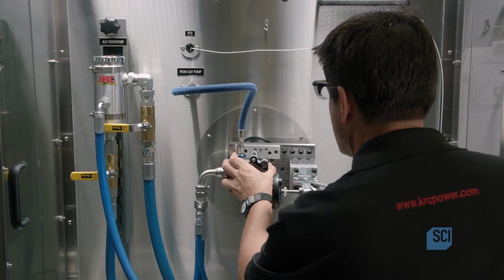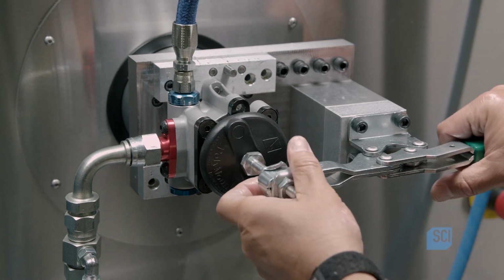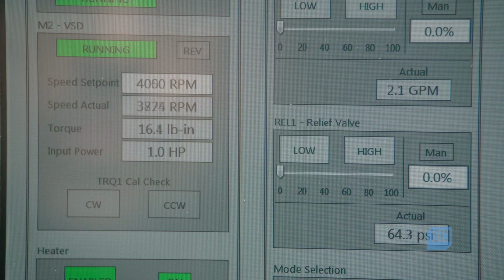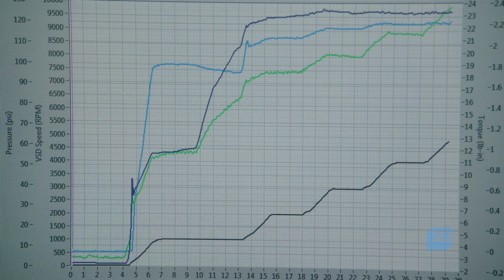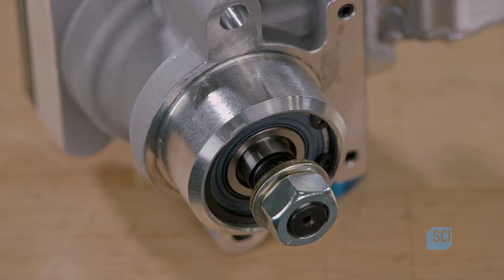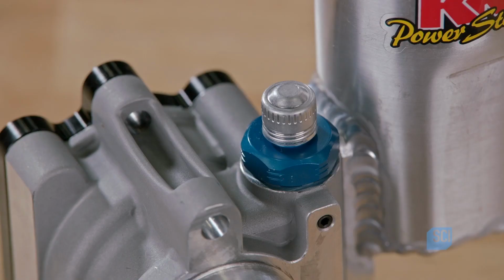At the test station, a technician makes all the connections and runs it as if it was in an actual race car. A computer measures its performance and confirms that it meets all the technical requirements. The power steering pump is now ready for the twists and turns of professional racing.